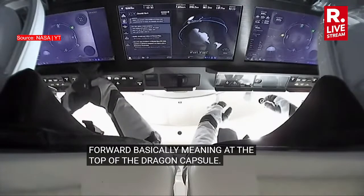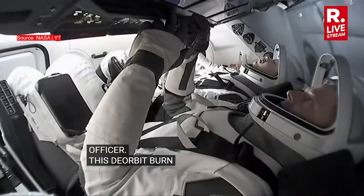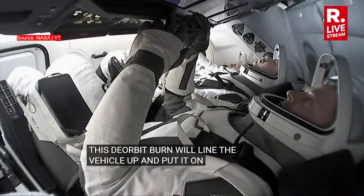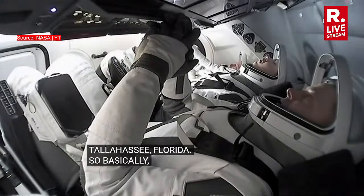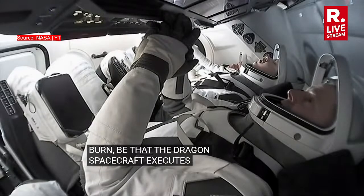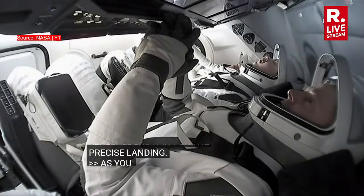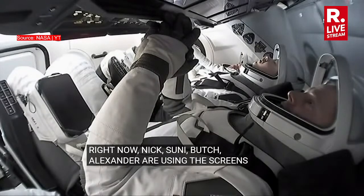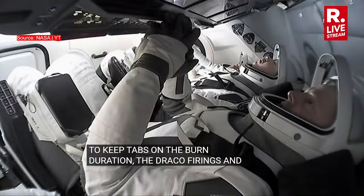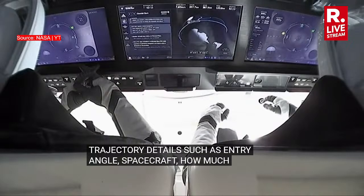Dragon Freedom has not yet entered the Earth's atmosphere. This deorbit burn is what will line the vehicle up and put it on its final trajectory to the landing site right off the coast of Tallahassee, Florida. So basically, it is the last burn that the Dragon spacecraft executes and is what really locks it in for that precise landing. As you can see on your screen right now, Nick, Sunny, Butch, and Alexander are using their screens to keep tabs on the burn duration, the Draco firings, and trajectory details such as entry angle, spacecraft perigee, and how much distance remains until deorbit burn termination.